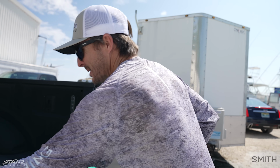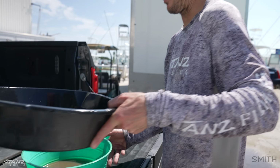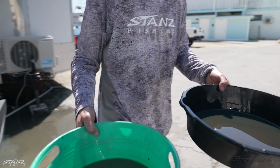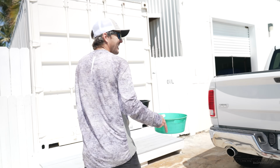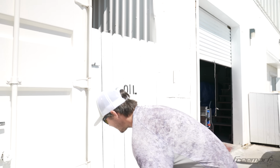Time to dump the gear lube. Got new screens gonna put on there and a couple motors. Gear lube going in the oil container over here, and we're gonna wrap up today. Another day here in Almirante in the Florida Keys doing a little bit of boat work.